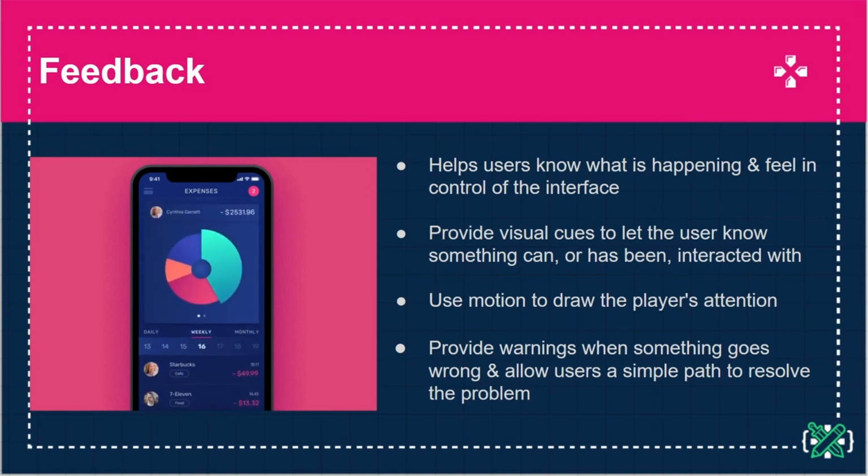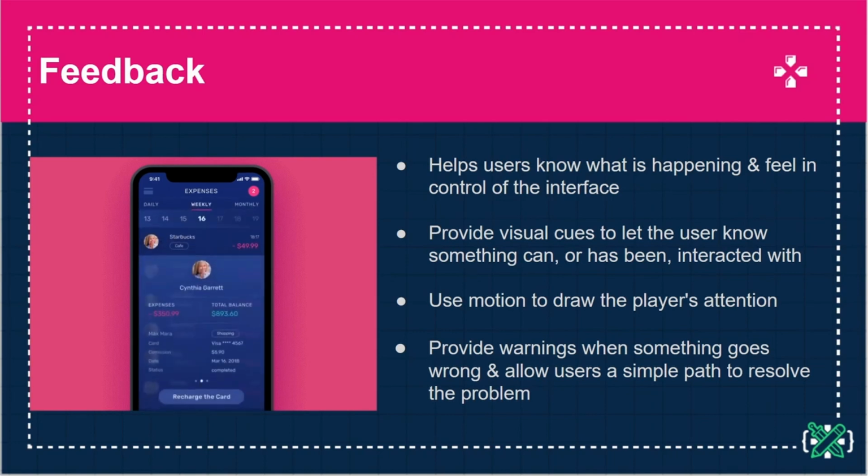If the button is locked or disabled, you'll want to show a lock icon. If the player tries to click it, maybe show a shake animation, which is usually common with disabled buttons.